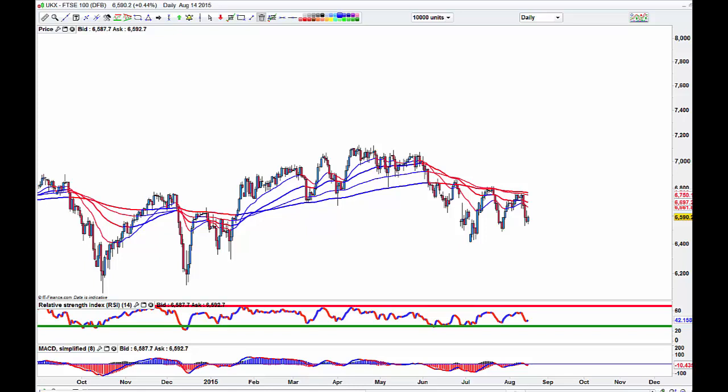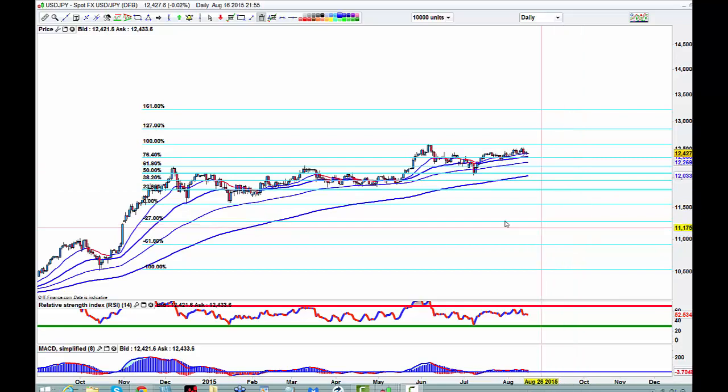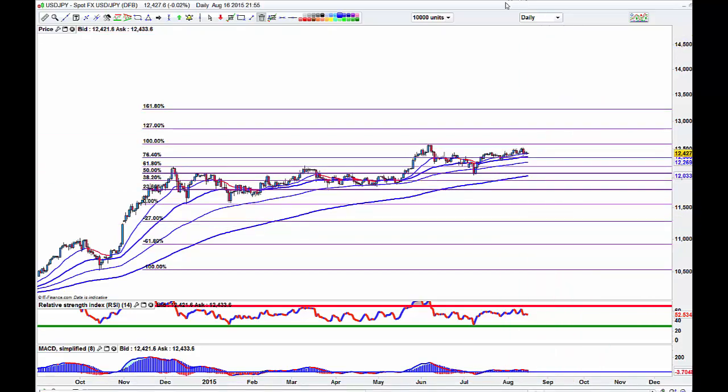Right, moving on to currencies. Let's look at the implication for the dollar and the yen. US dollar yen is very flat. Weekly level has hardly moved, so we've got this level of support and we've got this level of resistance. Obviously, you know, the Fed day, this is probably going to wait for the Fed day.